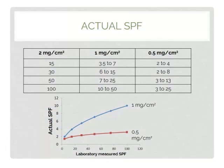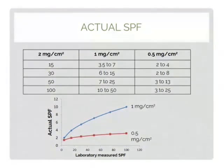We're going to get into much more detail. How do you pick the ingredients? What do the ingredients mean? What are some tips and tricks on how you apply the sunscreen? How do you differentiate between spray sunscreens and cream sunscreens? It'll be a really fun webinar, but I wanted to give a little bit of an introduction about sunscreens today.